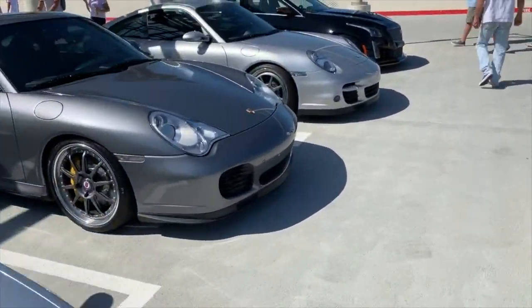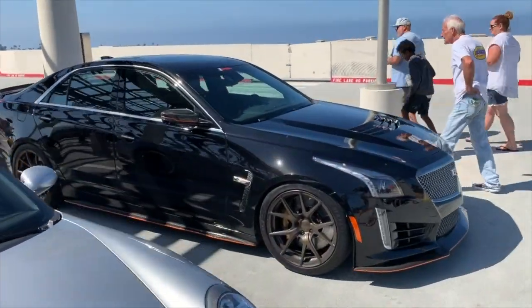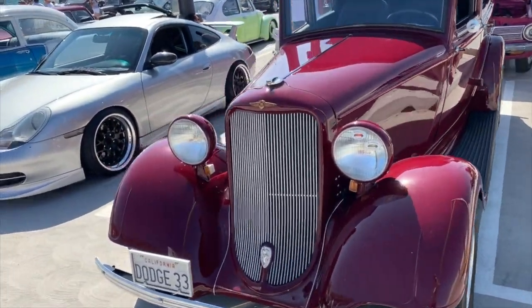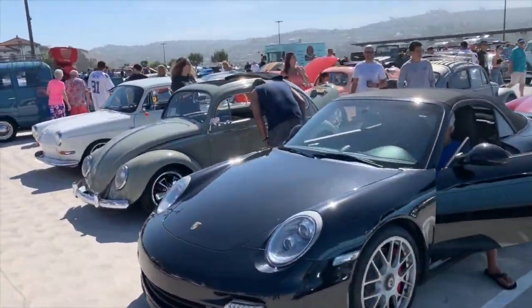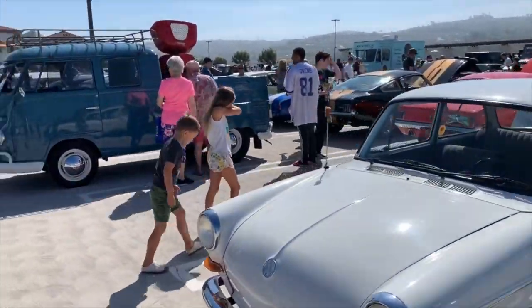Porsche. Two of those. And then finally, the Hunter's CTS-V unwrapped now. And this kind of cool '33 Dodge. Very nice. Porsche, '55 Chevy. Volkswagen, another Porsche. Very lovely Beetle. That thing is really nice. Looked at it before. Another Volkswagen there.